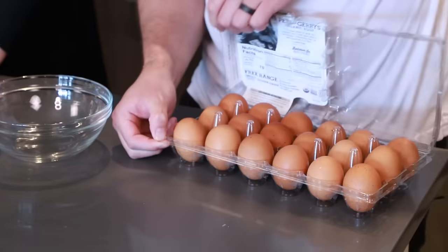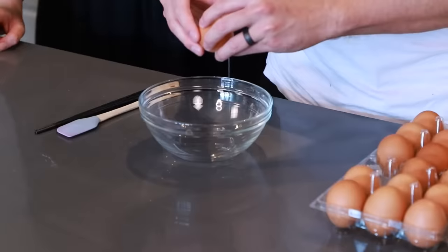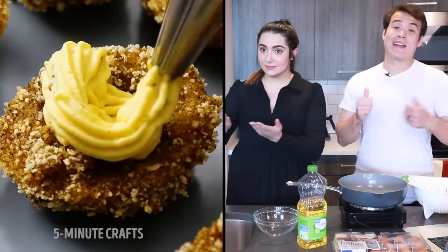So we've got dozens of eggs here today, and we're gonna fry, boil, scramble, and otherwise crack our way into these eggs to take on these hacks. Say crack again. And who knows, if this goes well, there might be even more egg hacks in our future.